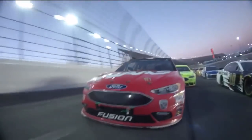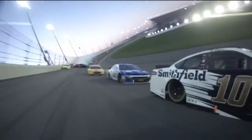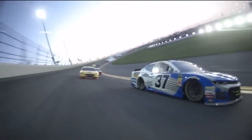Let's watch from the rear bumper cam of Denny Hamlin. Bottom. Inside. They're wrecking behind us. Inside. Caution, watch your inside.